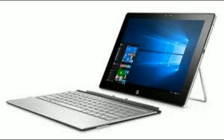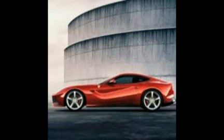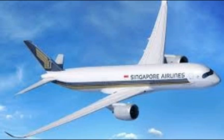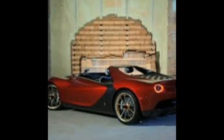That peak power comes at 8,500 RPM, with the max torque of 520 pounds-feet, 705 Nm, at 6,750 RPM. The tweaked engine makes 80% of that torque available by 2,500 RPM, and Ferrari promises progressive pickup straight through to the red line of 8,900 RPM.